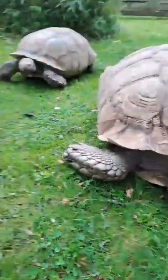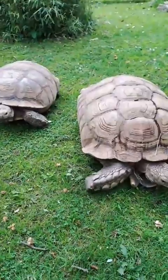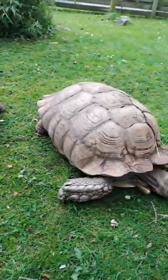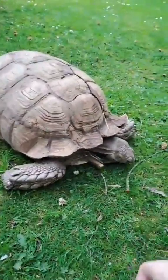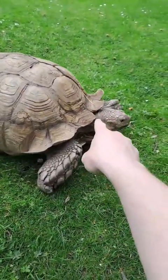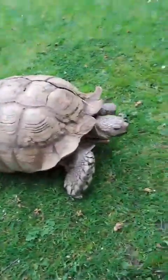Females are smaller, as you can see, as Margaret is going to come and line up nicely next to Victor. She is a smaller animal, and the females are smaller than the males. The males also get this more prominent kind of crest on the edge of their shell there, which the females don't quite have as much of. Going in different directions, we'll follow Victor.